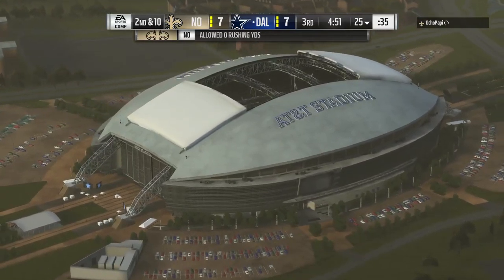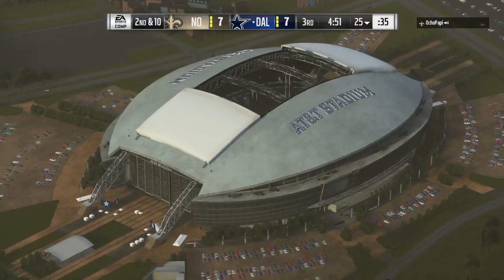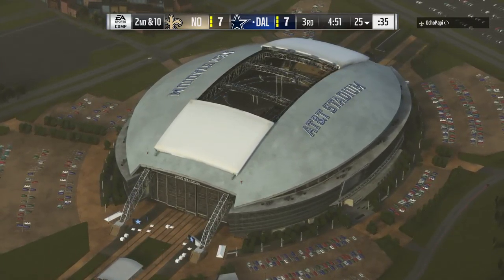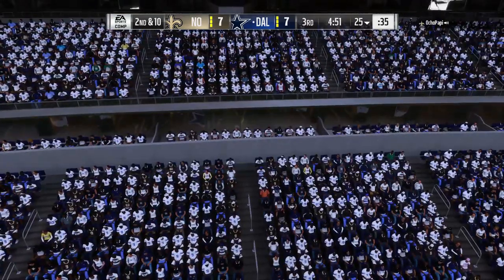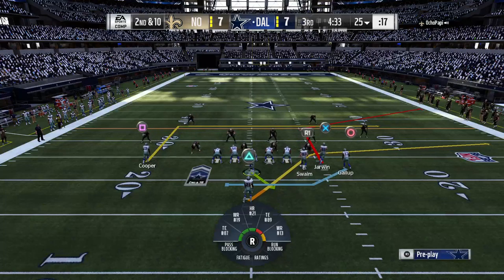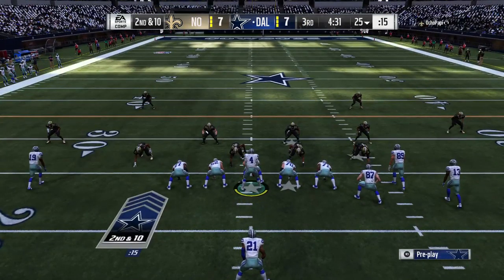Okay. No, I said it should have been a hold there. No, it wasn't a hold. They had the run for no gain. Now they'll try again from the 25 on second and 10. You'll get them every now and then.